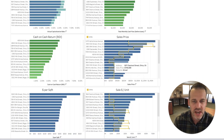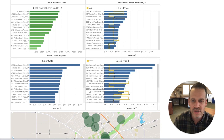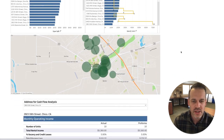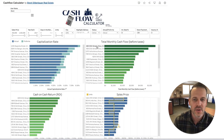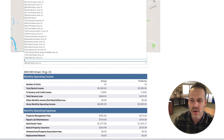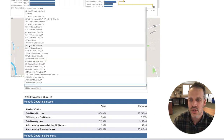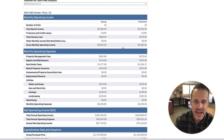So pretty neat there. We have the sales price, price per unit, and you can see here, price per square foot. We have a map here that shows you all the deals. And so let's just say, for instance, we want to look at 282 East 8th Street. Let's look at that one. If you go here, it'll have all the deals. And you could look for all the deals up there and say, how did you get these numbers? And it has all the data.